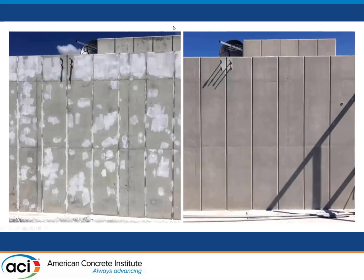Yeah, stain does not change the texture, right? If anything, stain will actually accentuate the texture. So if there's a big inconsistency between the two, then you'll still see the patch.